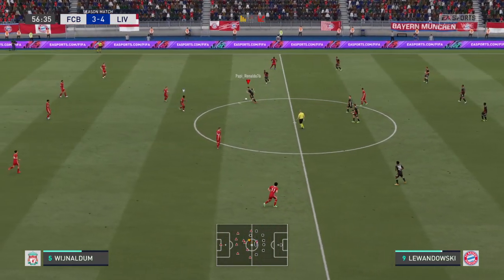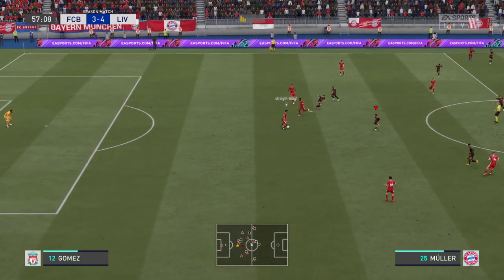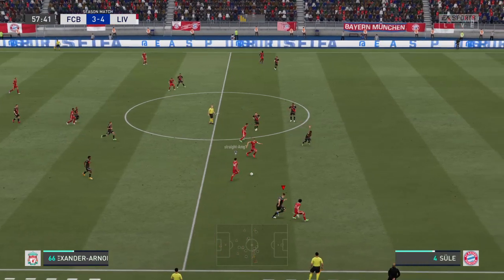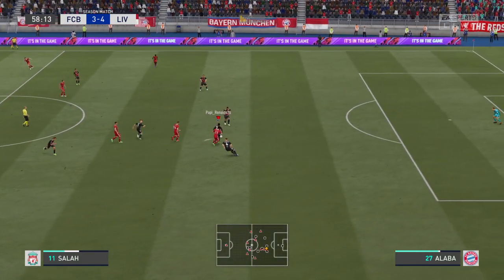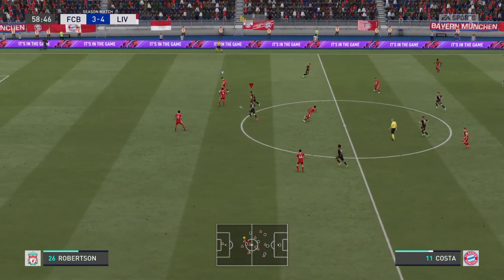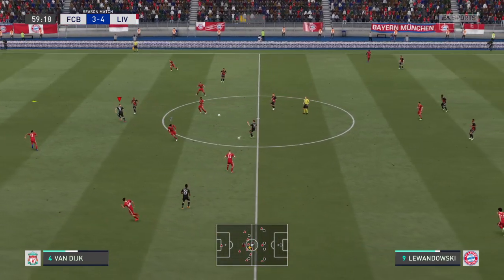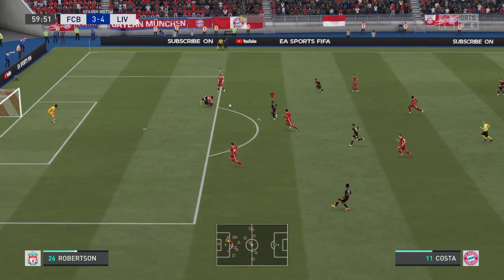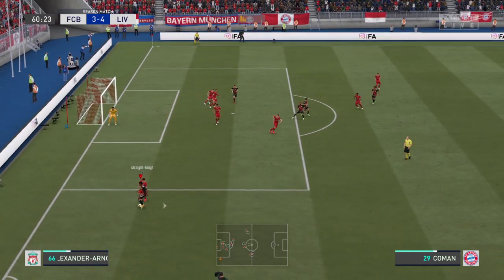Roberto Firmino. Alexander-Arnold. Salah. It's a good Liverpool move in the making. What a shocking pass, really. Well, that's a super ball over the top. And they bought themselves a bit of time. Couldn't grab hold of it.